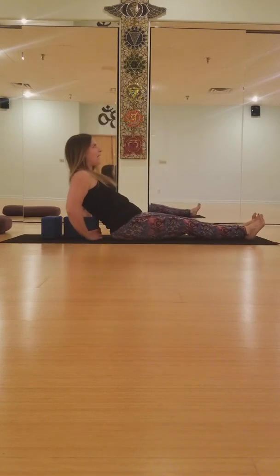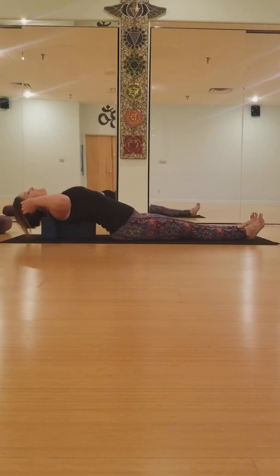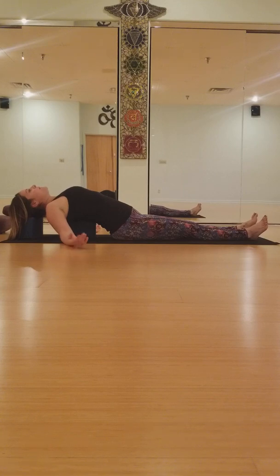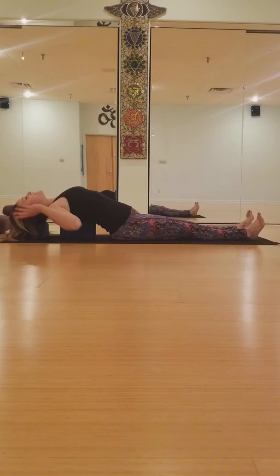Start to lean back. Make sure that block is right in between those shoulder blades, and then the second block is just there to support the head. So you can move that around until you feel nice and supported. And then arms can rest by the sides, palms facing up. If that's too much on your head, you can even bump this one up a little bit to a higher setting, or maybe to a lower setting if you want to get a little bit more in the chest opening.